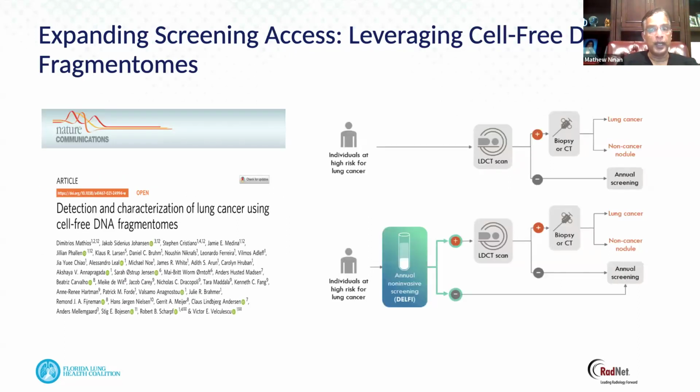So if you look at one of the ways in which we can screen these patients that have possible high risk for lung cancer, which are the USPSTF criteria that we have seen in these previous slides, you can find that the patients that are having lung cancer release not only full sequences of DNA in the blood, but they also release cell-free DNA fragmentomes, which are tiny bits of genetic material that are circulating in the blood. If we can actually pick them up and say that these fragments are those that are coming from tumors within the lung, then we have an effective screening tool.